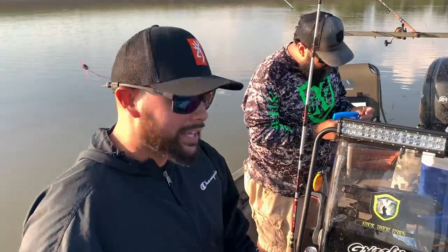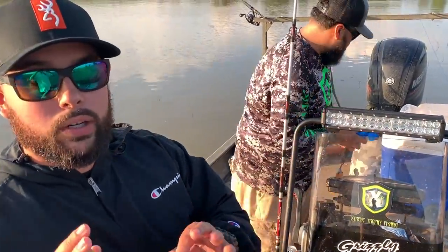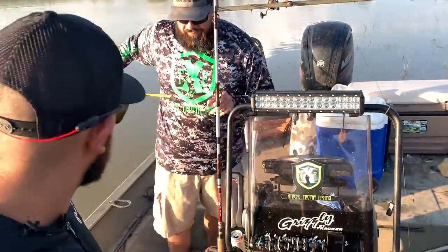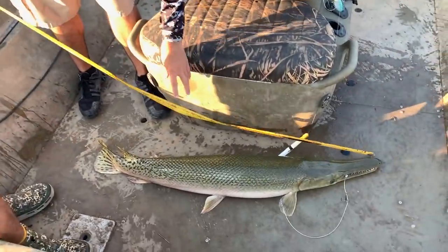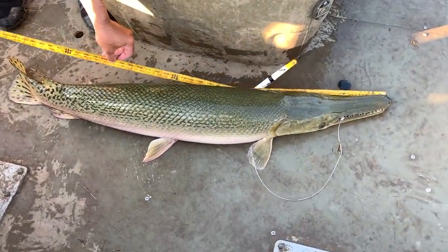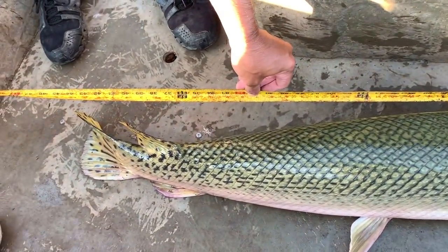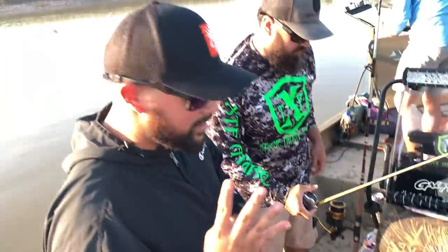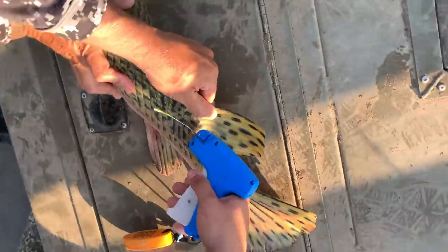Alright, guys, so we're getting a tag prepared. They're doing a lot of research on the alligator gar because they want to go ahead and put regulations on them. They no longer want people to kill them and everything like that. So we're going to measure him right now. 45 inches, close to 4 feet. 3.5, that was my guess. Let's go ahead and just puncture that right here.